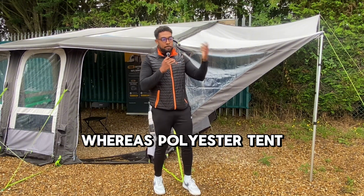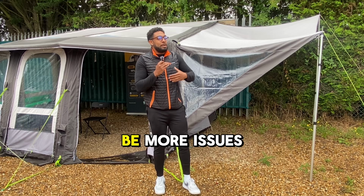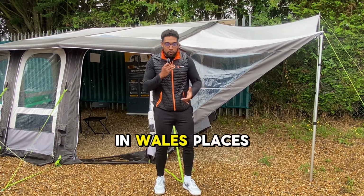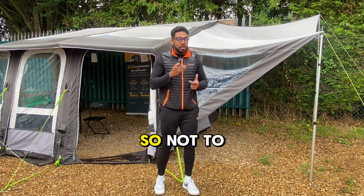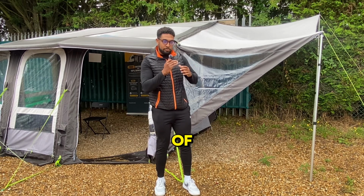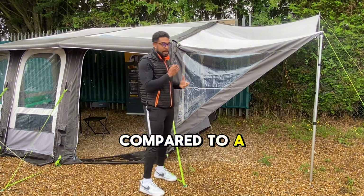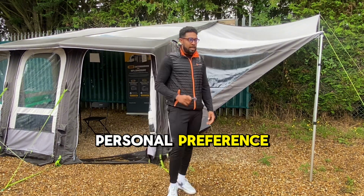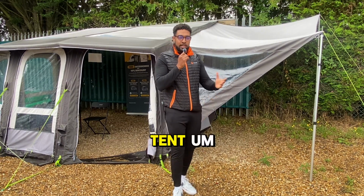Whereas a polyester tent may cost you £500, but there may be more issues with it. For example, if you're camping in high winds, if you camp in Wales, places like that, and you have a polyester tent, there's more of a chance of it tearing. So, not to knock the polyester, but there are probably more quirks with it compared to a canvas or polycotton tent. But again, it comes down to personal preference. And there you have it, guys. Those are some of the differences between a polyester and a polycotton tent.